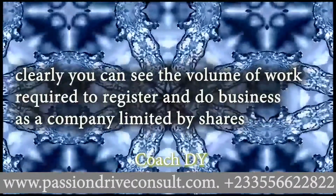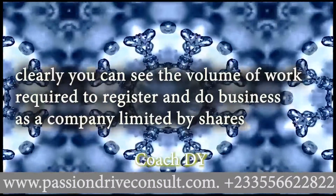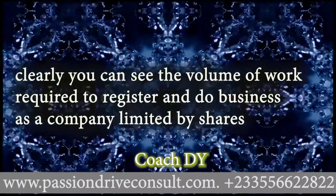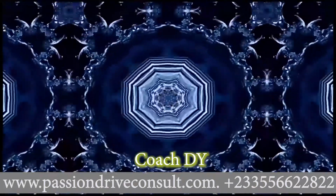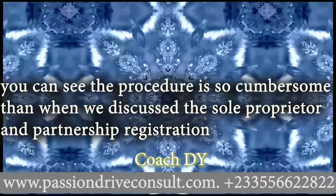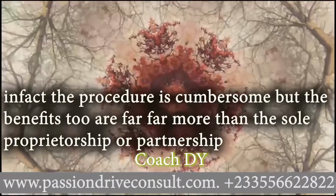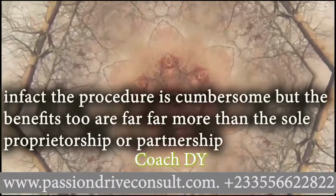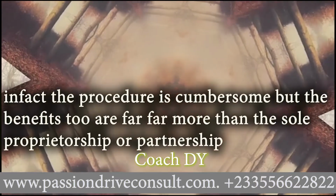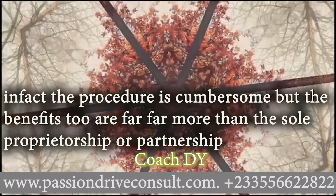Clearly, you can see the volume of work required to register and to do business as a company limited by shares. You can see the procedure is so much more cumbersome than when we talked about sole proprietor and partnership registration. And in fact, the procedure is cumbersome, but the advantages of registering as a limited liability company are far more than those of a sole proprietor or a partnership.